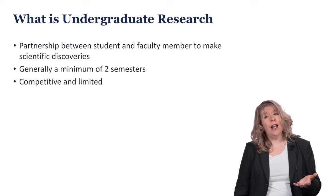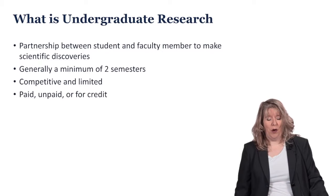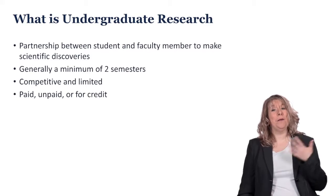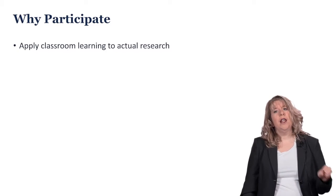Not every lab will hire students. Some labs only have certain numbers of positions available. So you have to put your best foot forward. While some research can be paid, most of it is unpaid and for academic credit. It can also be a great way to add some additional credits related to your major onto that transcript. So why else should you, besides getting that research credit, participate?